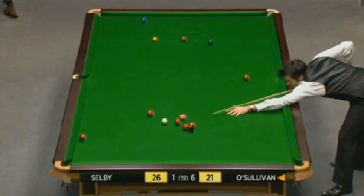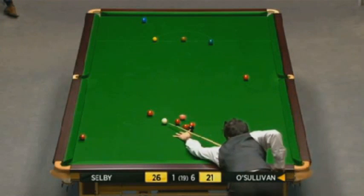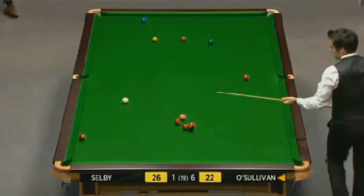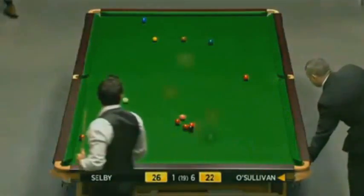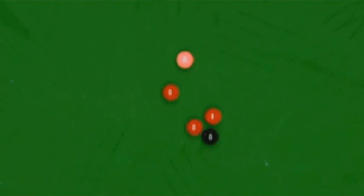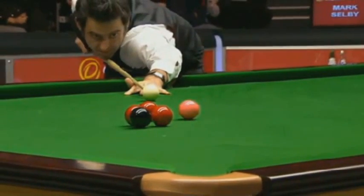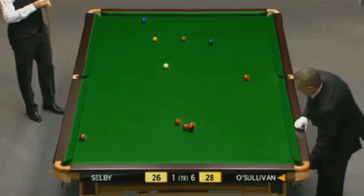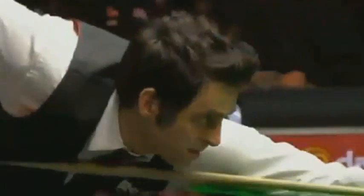It's all so tight in around that pink spot area. Very little margin for error. He's still got the red that's over the middle pocket, but look, it's so tight. That's why he's played for that red.